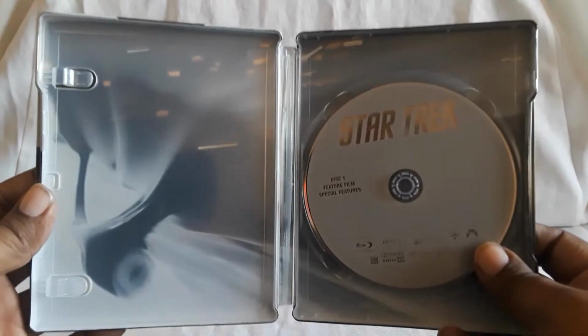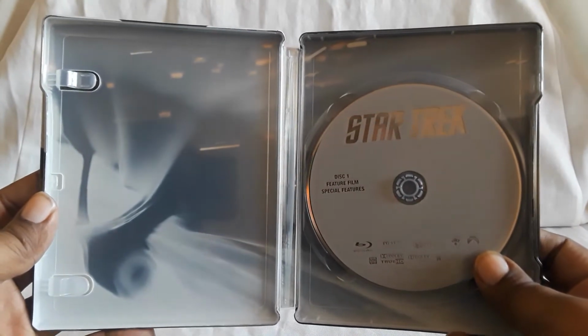Awesome show. I've always loved the design of the USS. Is it UCC or no? USS Enterprise. Yeah.